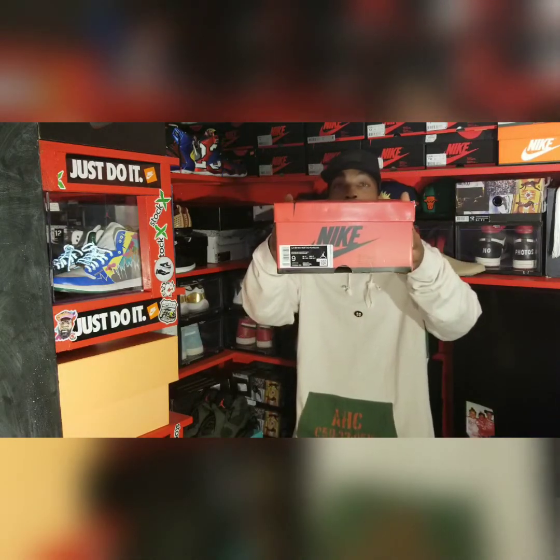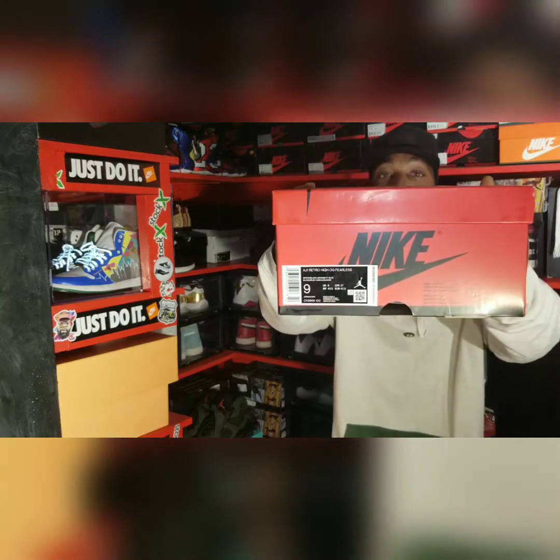We got an unboxing here today from Nike. Jordan, of course. Pair's not from Nike, but it's by Nike. So let's hop right into it. This pair I purchased from Foot Locker, Stonecrest Mall, shout out to Foot Locker. The box is red, size 9. Get everything right. Everybody can see that.